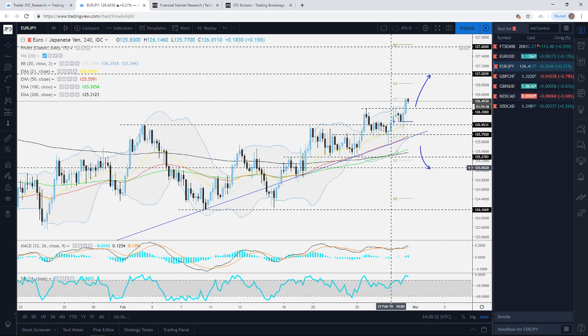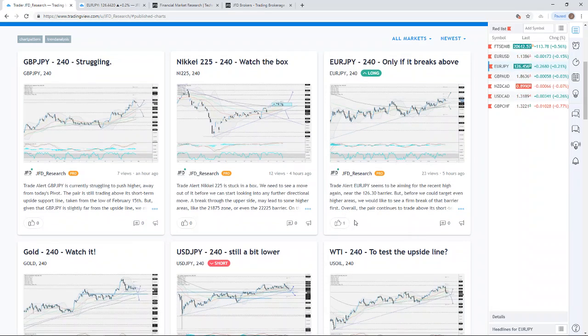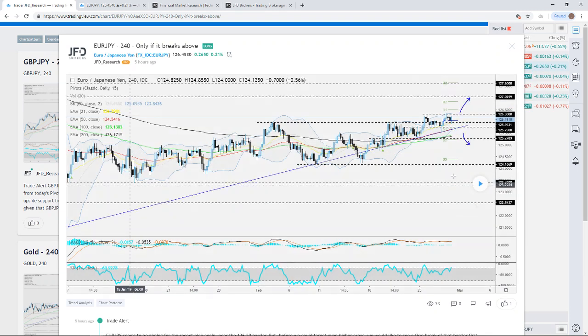Jumping here to euro dollar. Now, here on TradingView we post every day some of our different ideas that we've got, and just quick shout outs basically. And this was the one that we've posted today, the first one, and that was around the EURJPY, and you can see it was still trading below this 126.30 level.